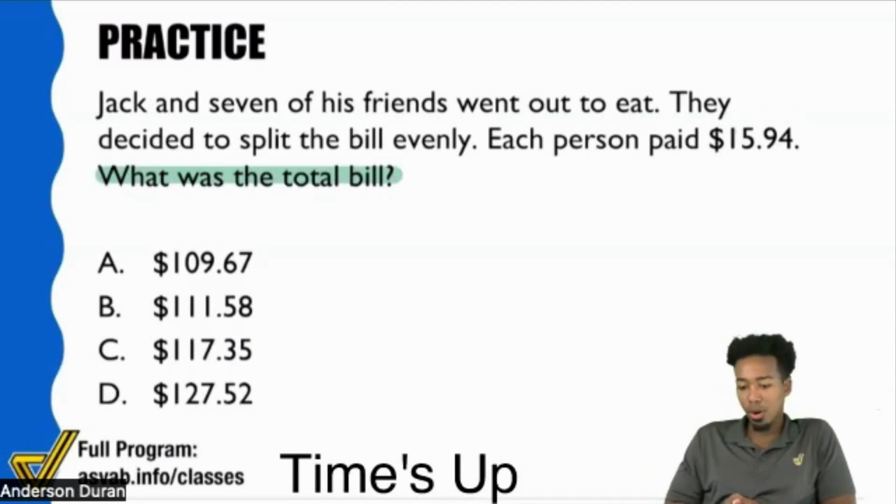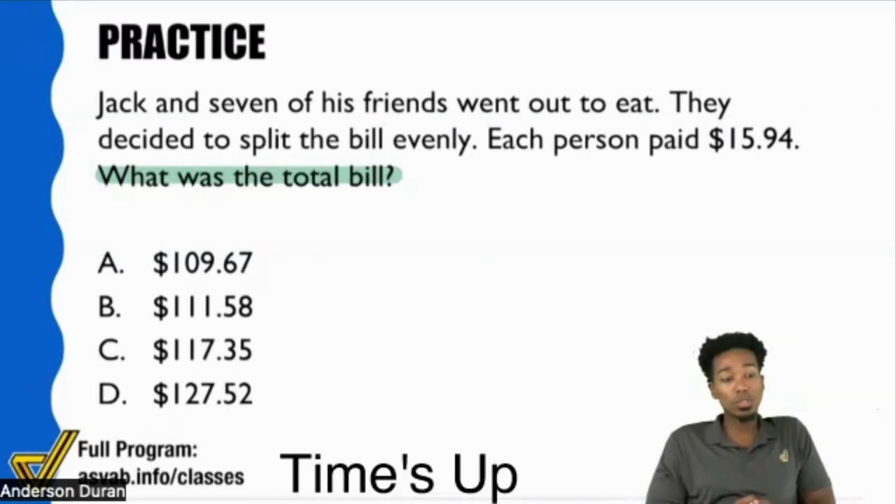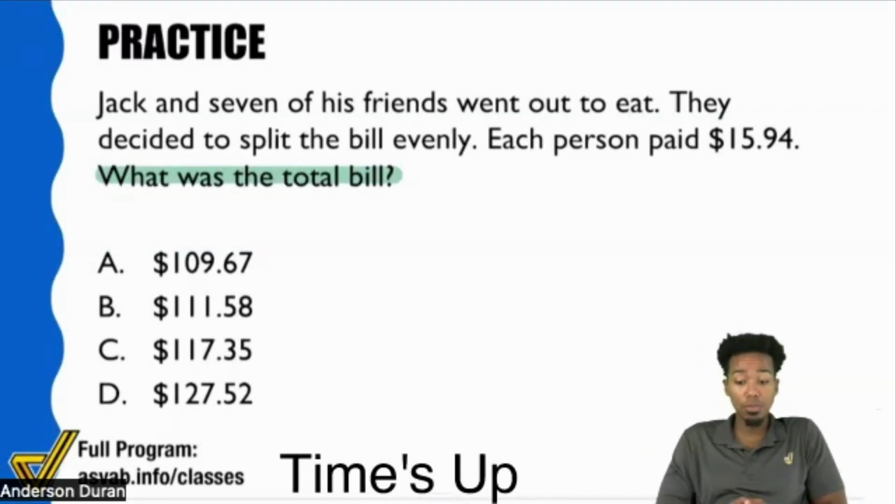Okay, cool. So I see some of us saying yes, some of us saying no, and I want to remind you that finding a total just means finding the entirety. You can find a total by counting. You can also find a total by multiplying. You can find a total by adding. There's plenty of different ways to find a total, but it doesn't always mean adding.